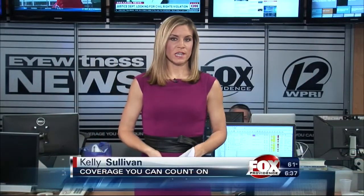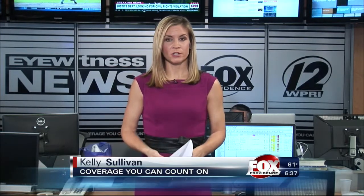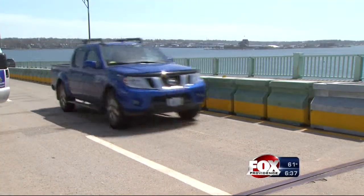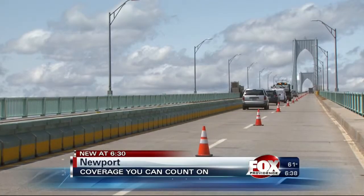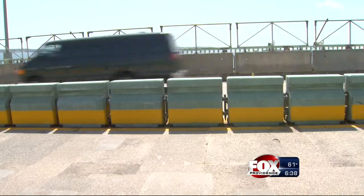Officials estimated it would take about 12 weeks to install the permanent median barriers. Instead, it took about half the amount of time without ever having to completely close off the bridge to drivers. A plan that's been in the works for more than a decade finally becomes a reality. Permanent median barriers on the Newport Pell Bridge are now in place, a month ahead of schedule. It's about a month early.